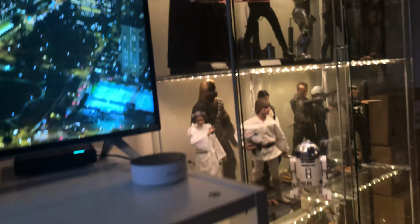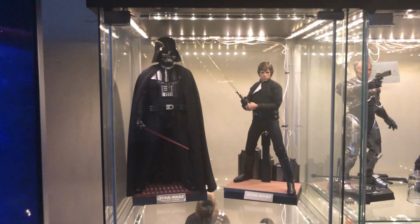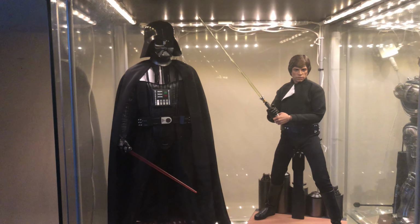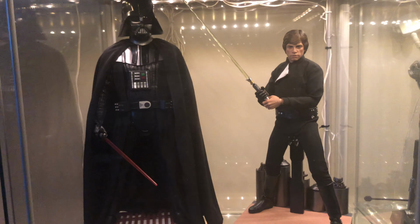Moving on. Let's go to the second group of Hot Toys, which is more Star Wars themed. You have Darth Vader from A New Hope. You got Luke from Return of the Jedi.